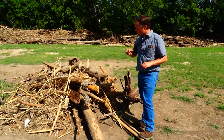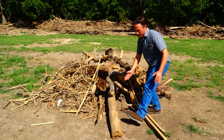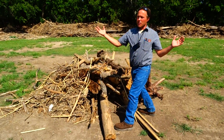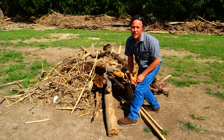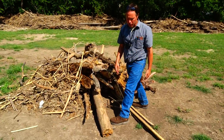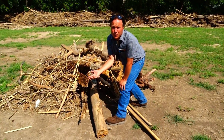The other thing I want to highlight is how much energy is going to be released when you burn this. Every section of log is like a living battery. The leaves act like solar panels, and they store energy in wood. You can release that energy every time you burn it in your fireplace to help keep your house warm or to have a barbecue. But when you burn it, that energy's gone in a few hours.